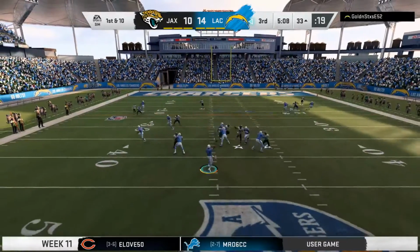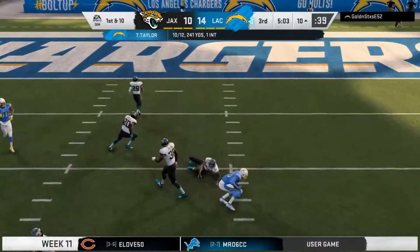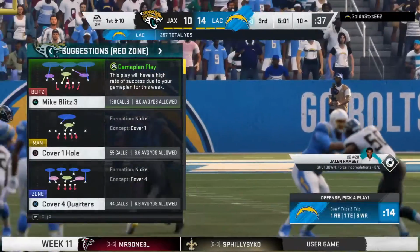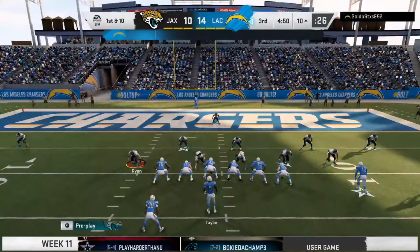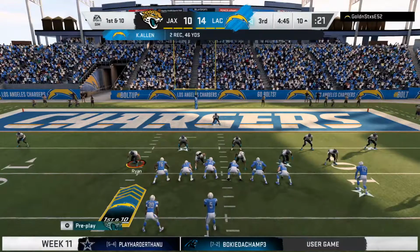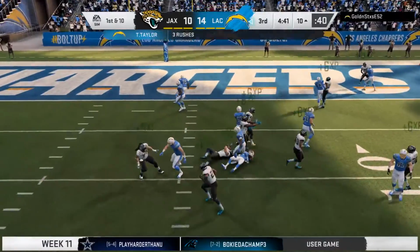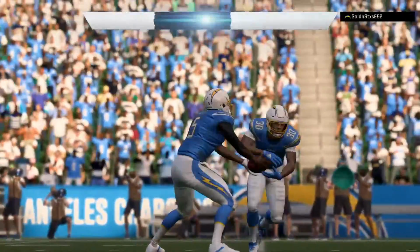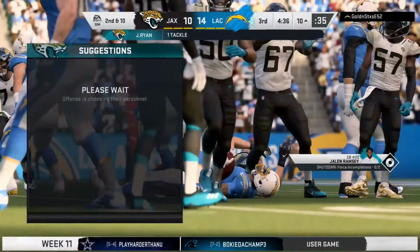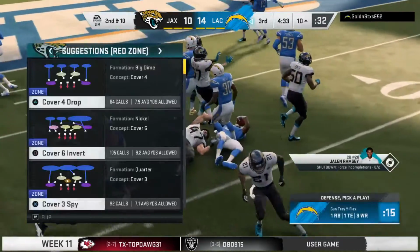On 1st and 10, it's Taylor. And this is complete. It's Allen. And he's taken down, but not before reaching the 10-yard line. 23 yards on the play. Taylor running the option left. Stepping up. He's going to keep it. No gain there as he kept it himself at 2nd down. No gain on the play. 2nd and 10 at the 10-yard line.